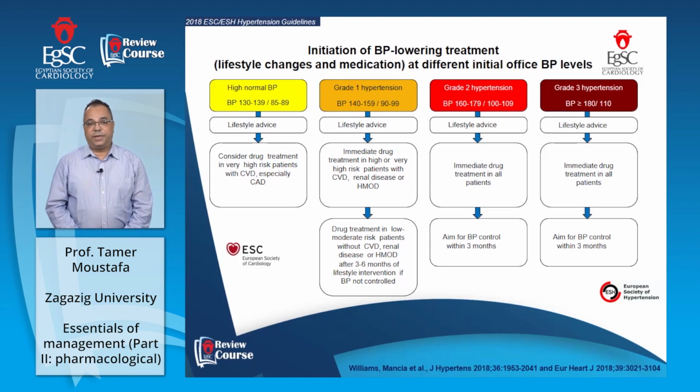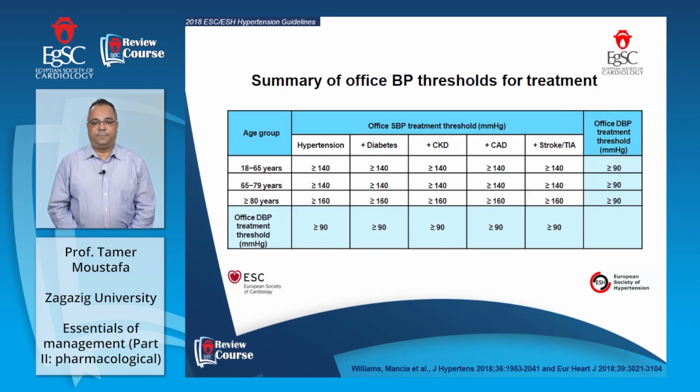In patients with grade 1 hypertension, we should go immediately for drug treatment in the high or very high risk patients with cardiovascular disease, renal disease or hypertension-mediated organ damage. Of course, grade 2 or grade 3, you can go immediately for drug treatment in all patients, aiming to reach the blood pressure goal within 3 months.